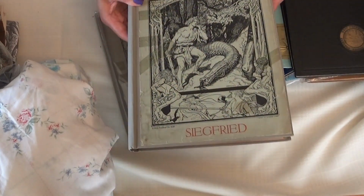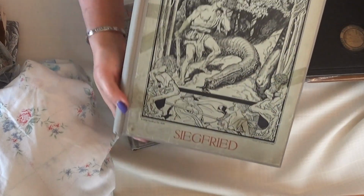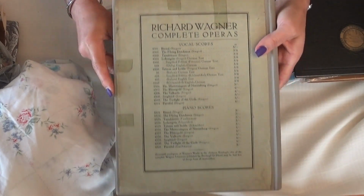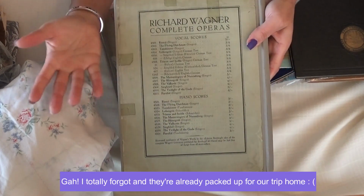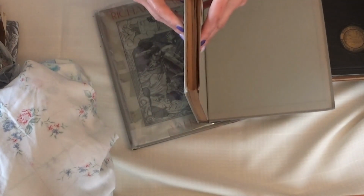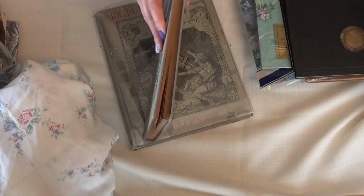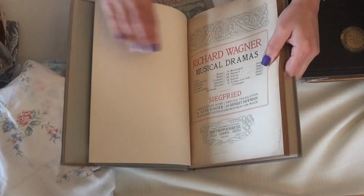All right, and up next I have this beautiful book here. It's got some great graphics on the cover, and I love the tape, how they tried to repair it. These are some operas. I will take a picture and put it up here, so if you guys are interested and want to see what operas are listed in here, you can do that if you choose. And this paper is so dark, just yummy. I just love how aged it is. It's just beautiful.